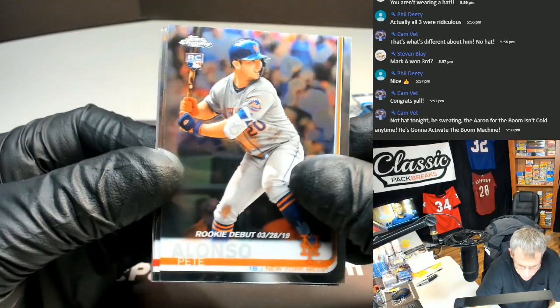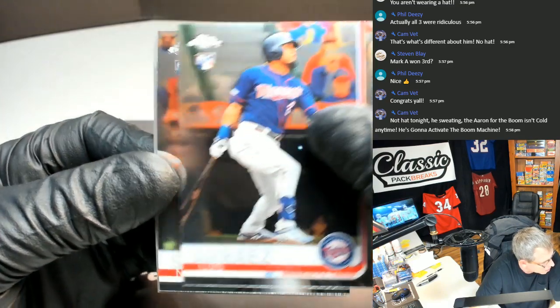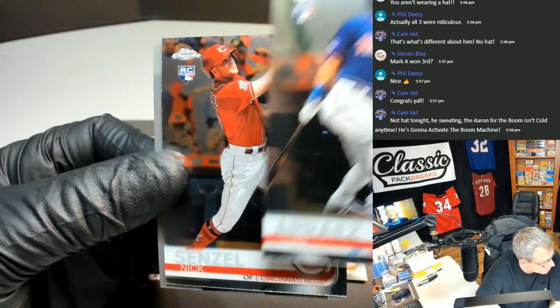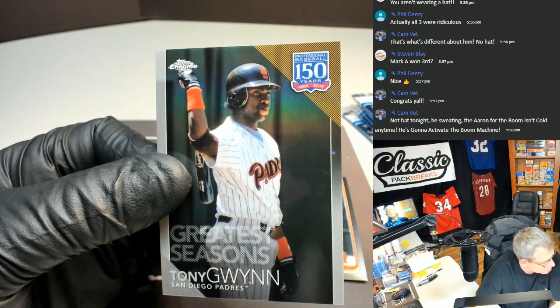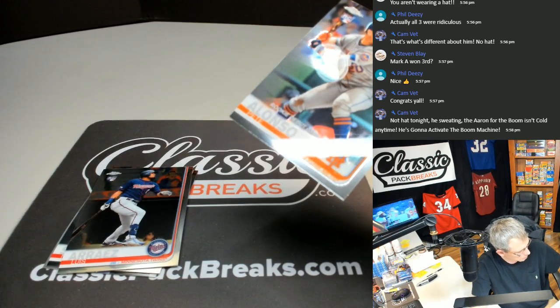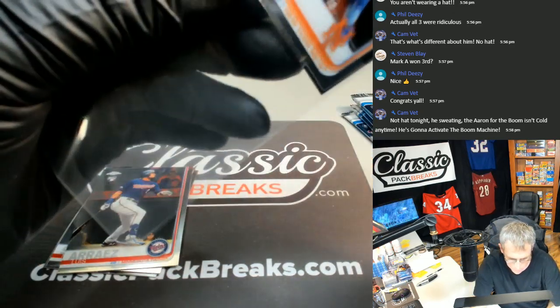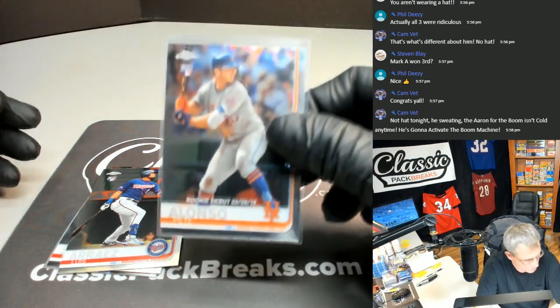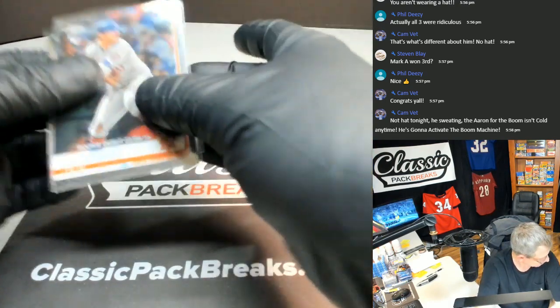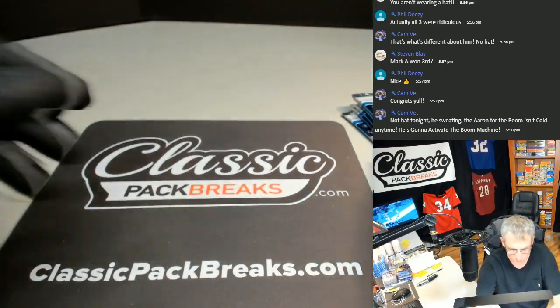Oh yeah, we're going to get going here. Arias, base. Senzel, base. Tony Gwynn, 150. Lonzo, rookie debut. It's tough to get their base cards. We got to find our guys in the base here.